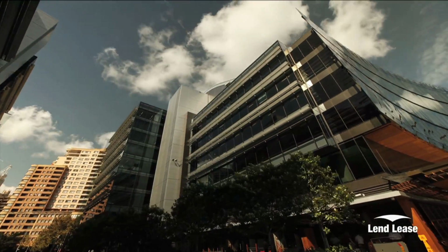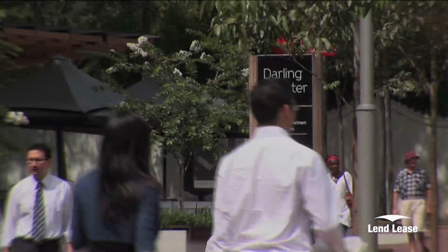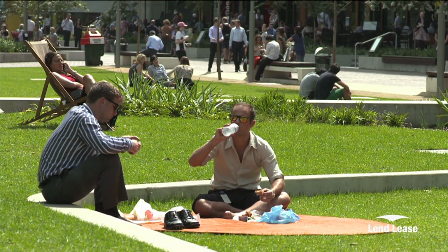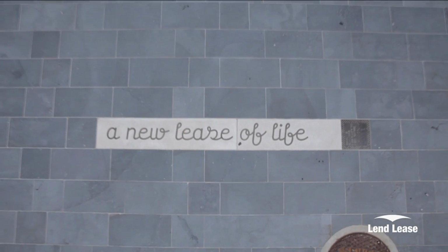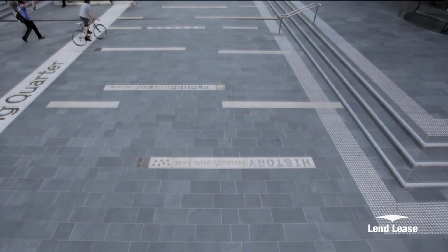Lend Lease is driven by an aspiration of creating the very best places, and we thank all our partners for their efforts in really creating a building of the future. To get a precinct where we've got office workers, tourists, families and a whole range of people mixing in the ground plane 7 days a week is what we're trying to do in creating a place for people to meet, play and dine. It's been a collaboration between the private sector and government, and it's been a fantastic outcome. And I think Lend Lease are as equally proud of the outcome as Sydney Harbour Foreshore Authority is.